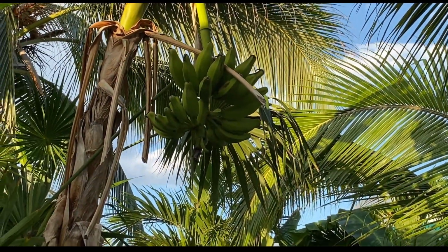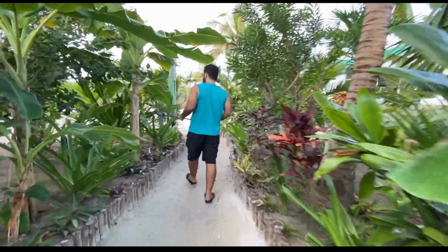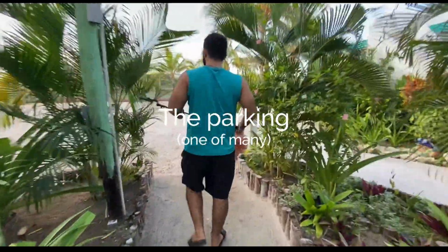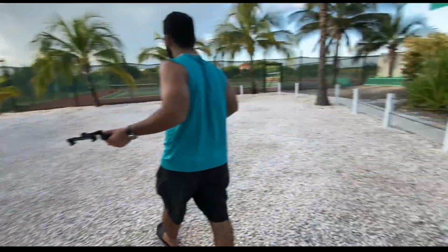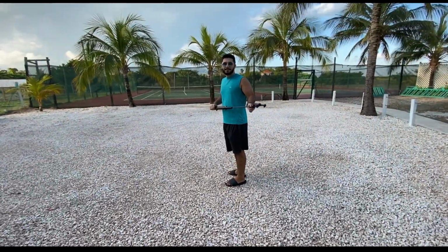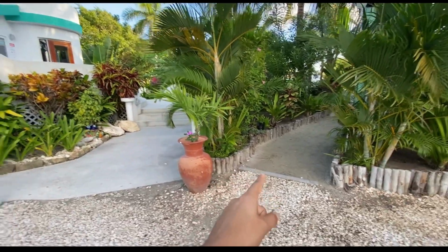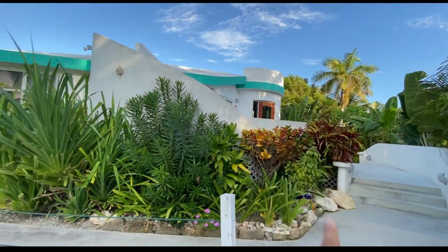See what I'm talking about? Those bananas and coconuts. So this pathway actually leads to the parking spot for your golf carts right over here. You can easily park like how many golf carts in here? 20. Yeah, 20 golf carts, and it goes straight to the gym. So this is the path we just came out from. This is the gym pathway over here, and that's the gym, which we will go to.